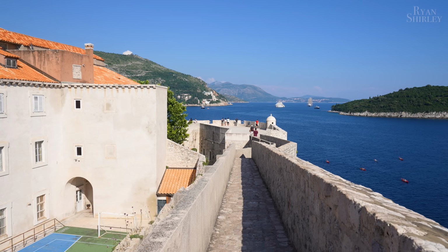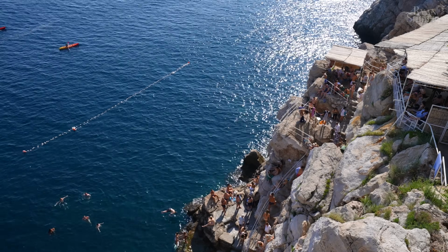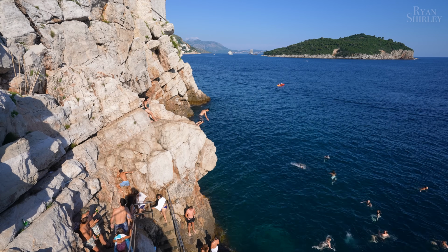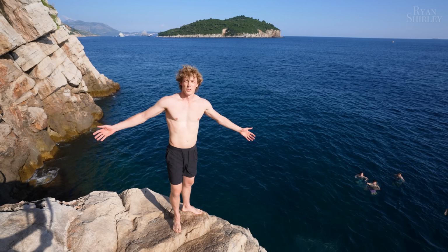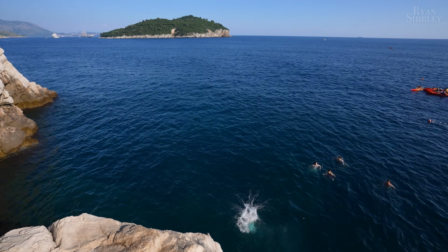While I was just walking along the walls of Dubrovnik, I noticed some places to relax on the water, so I had to go check them out. I found this beach area and it was a party down there. Everyone was just chilling or jumping into the water off the cliffs. Of course, I had to join in on the action. There's no better feeling than cliff jumping into the Adriatic Sea.